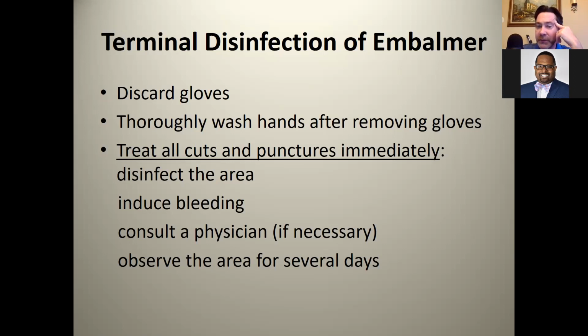Treat all cuts and punctures immediately. If you do cut yourself, let's say you use a needle and you accidentally stick yourself, the first thing you want to do is squeeze that area and get it bleeding. You want to get the blood out because if there is anything that you're going to get sick from, that's going to bring some of that out. Disinfect the area and consult a physician if necessary.